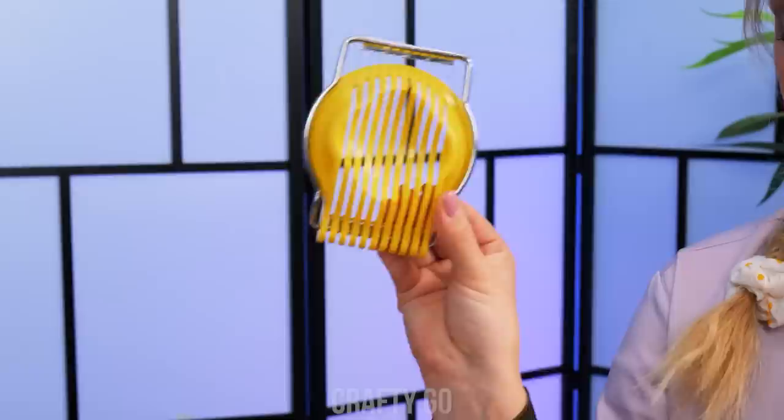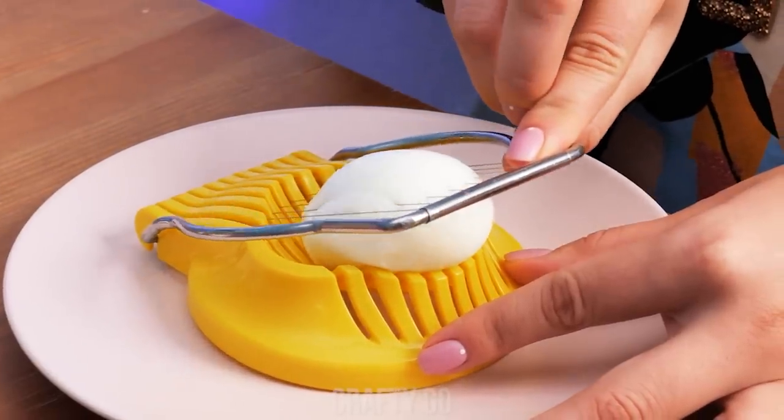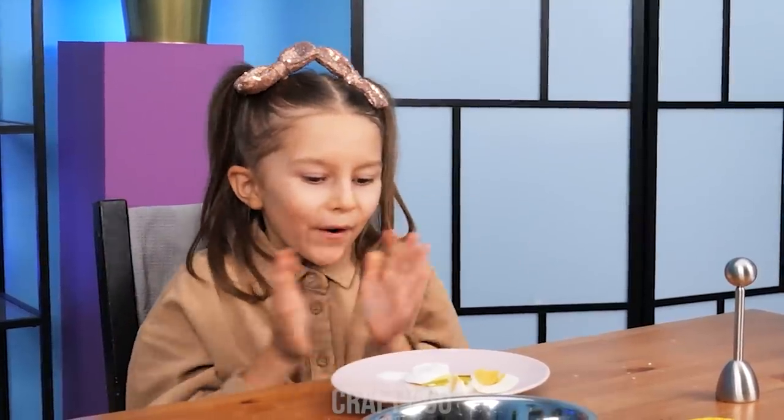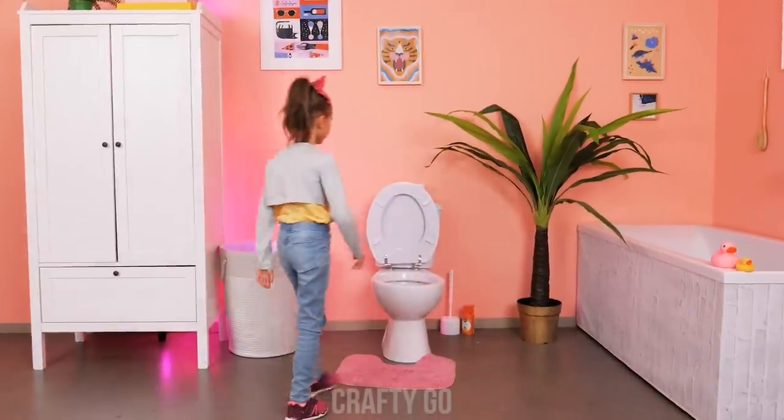Now we'll use an egg slicer! Look at this egg bunny! Wow! That's how it's done! It's go time!